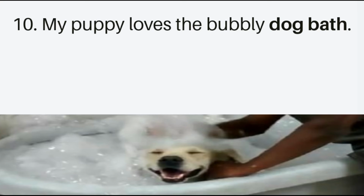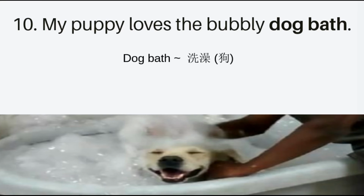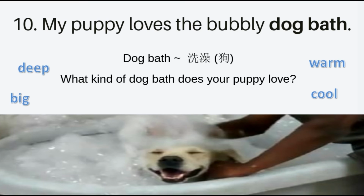Number 10. Dog bath. My puppy loves the bubbly dog bath. 我的小狗很喜欢这个泡泡 dog bath. Dog bath 就是洗澡。狗的。You could give your puppy all sorts of dog baths. 譬如说 a warm dog bath, a big dog bath, a cool dog bath, a deep dog bath.